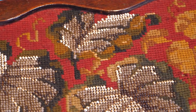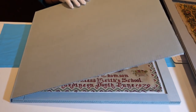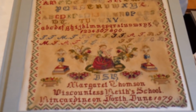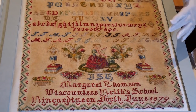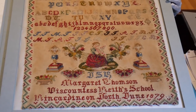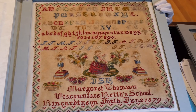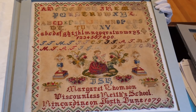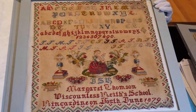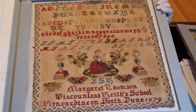Now the last piece of needlework that I want to show you on this session is this piece, which comes to us from Scotland, and I've had a marvelous opportunity to be back and forth with the people in Scotland. I plugged in the Kincardy information down there on the bottom, and up popped this wonderful historical group in Scotland who sent me to some links where I was able to find the street address of this needlework school where Margaret Thompson did her piece, and also learned something about Viscountess Keith. And you're going to see on the screen images of the schoolgirls at the time that this piece was made.